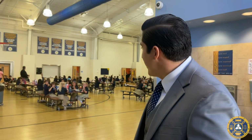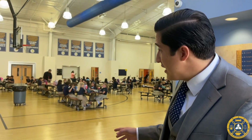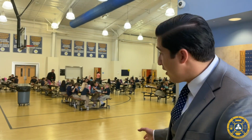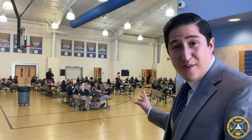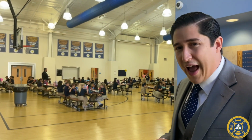And now we are in our gym, which is also our cafeteria for our grammar school students. As you can tell, not only do we use this space for basketball, PE, volleyball, and dodgeball, but we also use it to give our students a chance to sit down, spend some time together, and nourish their bodies at lunch.